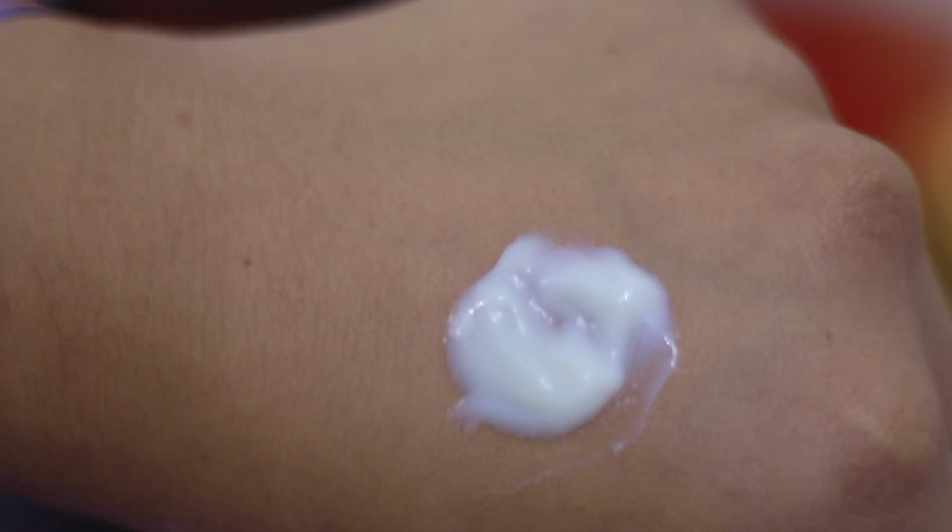Now that was the sciencey stuff and the ingredient list analysis. Coming on to a couple of different product specifications, starting with the texture, which is the most important thing in this particular sunscreen. Now the texture of this sunscreen is nothing like you have ever seen before. It almost resembles a moisturizing serum.